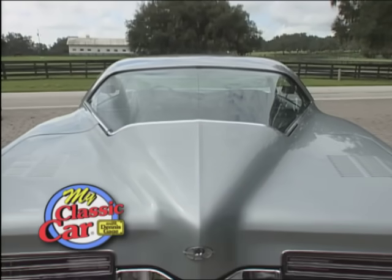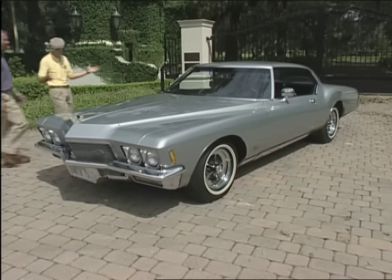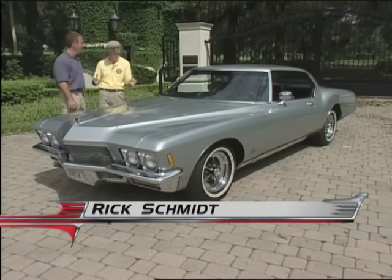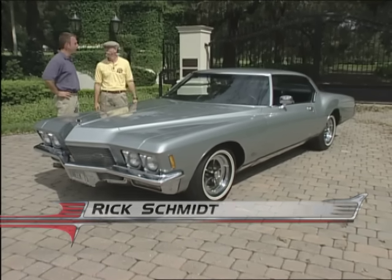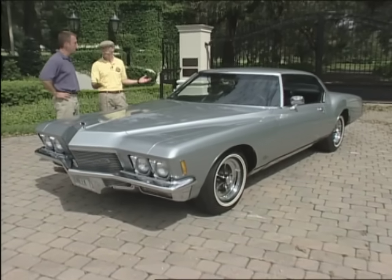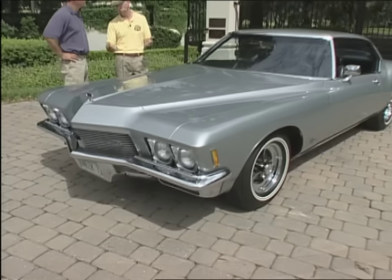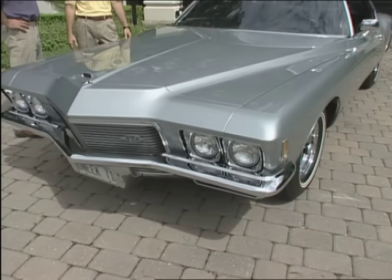Rick pulled out one of my favorites from his collection of low-mileage, unrestored originals. Rick, a 71 Boat Tail Riv. I love these. These are some of the wildest cars GM ever made. It really was one of the most daring designs that GM ever put the green light to. Now, it's very close to the concept car that preceded it. I think it was the Silver Arrow, but it looked a heck of a lot like this car. Right.